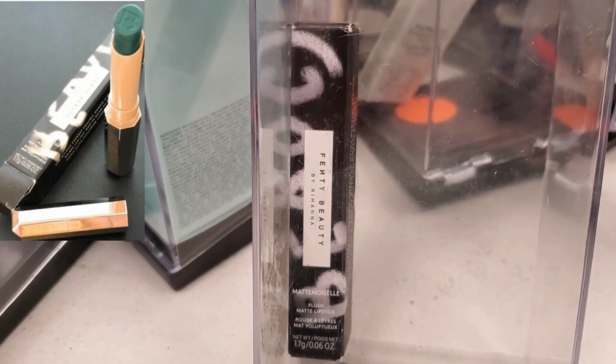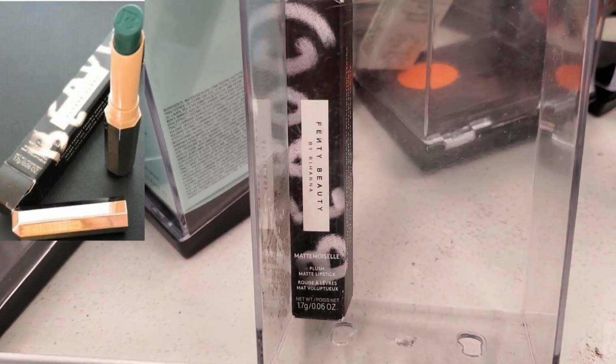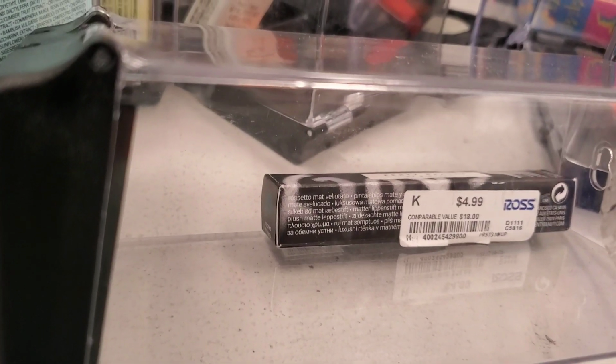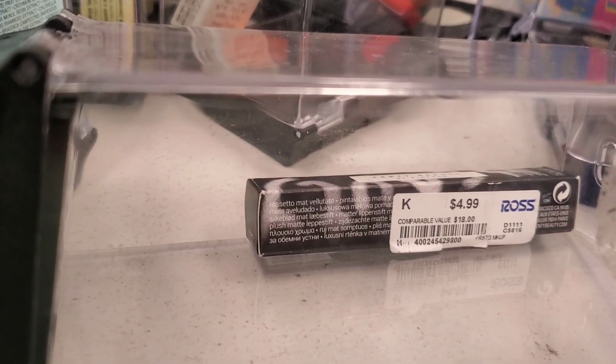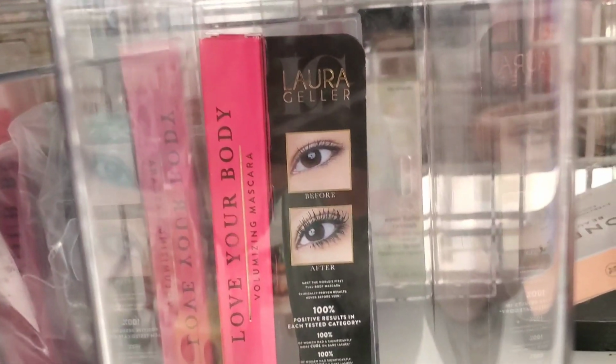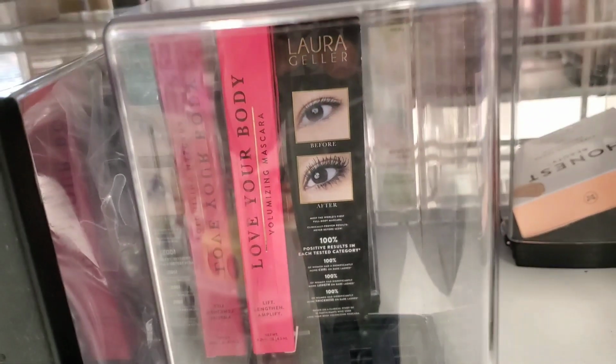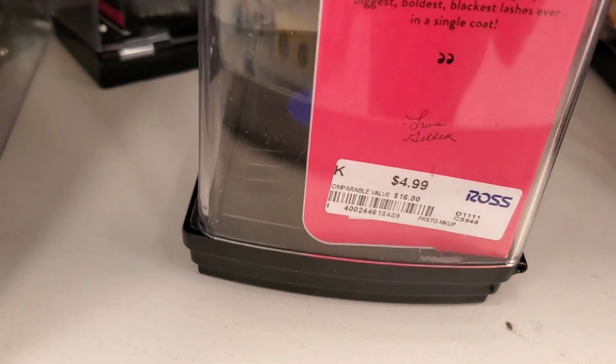And they had this Fenty Beauty by Rihanna lipstick new here at Ross. This is super affordable here for only $4.99, and this was in this shade right here. Then I found this new mascara here from Laura Geller. This is Love Your Body Volumizing Mascara. This is here for $4.99.